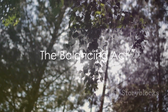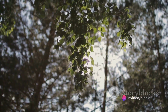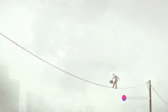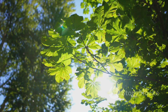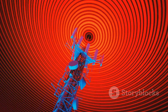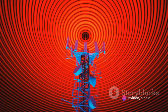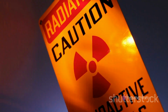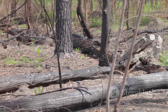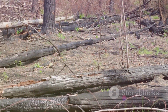The relationship between EM radiation, living things, and the environment is a delicate balance. It's a bit like walking a tightrope. On one hand, EM radiation is essential for life as we know it. It powers photosynthesis in plants, helps us see the world around us, and even makes our smartphones and Wi-Fi networks work. But on the other hand, too much of certain types of EM radiation can be harmful. It can cause health problems in humans and other living creatures, and can even damage the environment.